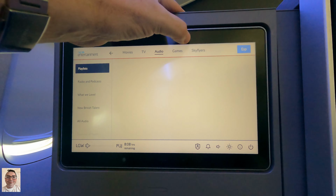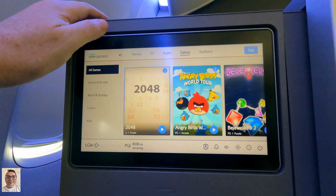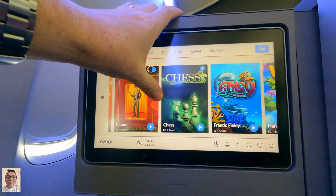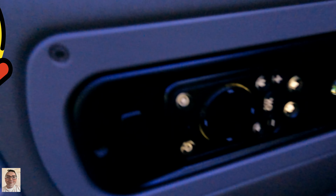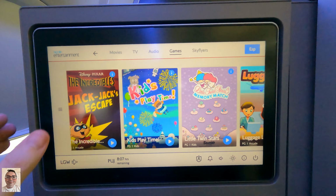And then finally, you've got some games. Angry Birds. Now, these are all controlled by the handset that we looked at, which is down here by the bottom there. But yeah, fair amount to keep me entertained. What to watch? That's the question.